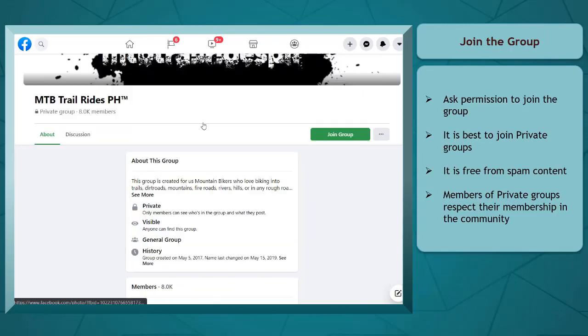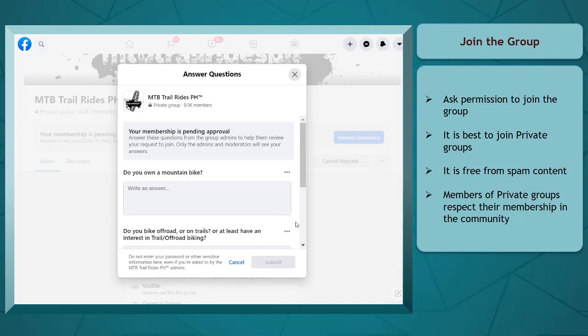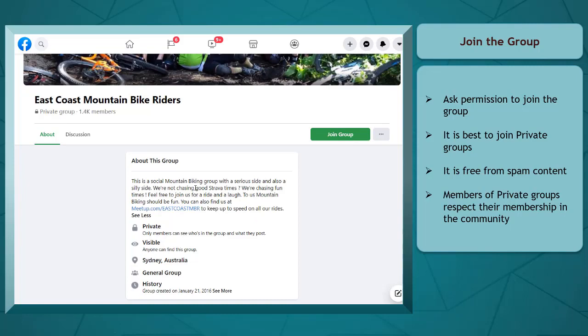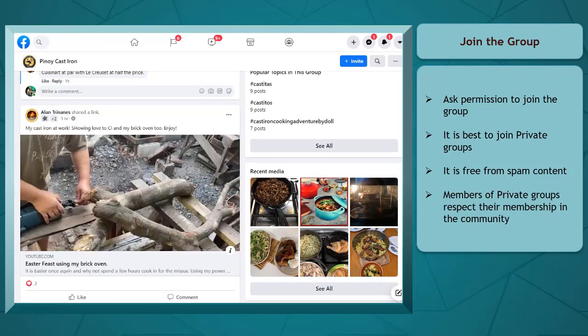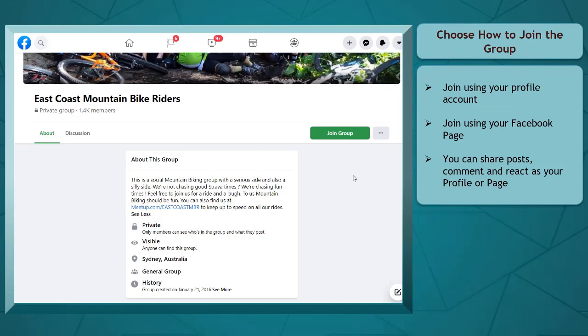Next, start joining the group. Once you have found the right Facebook groups where you can promote your products, ask permission to join the group. Private groups are your best option to target audiences who are dedicated to the groups that they are part of, and you won't find spam content inside private groups since group admins implement a strict rule to keep their group free of spammers. Some groups have the option to allow you to choose how to join their group.